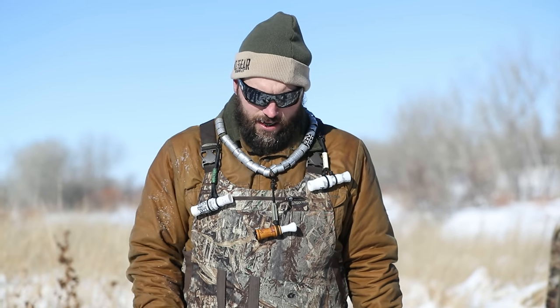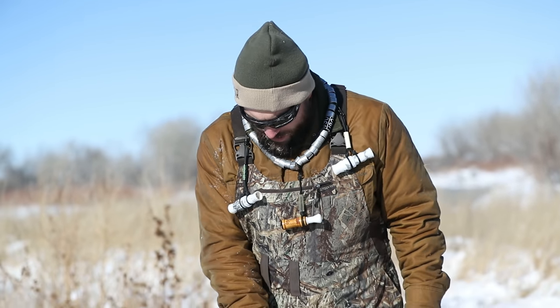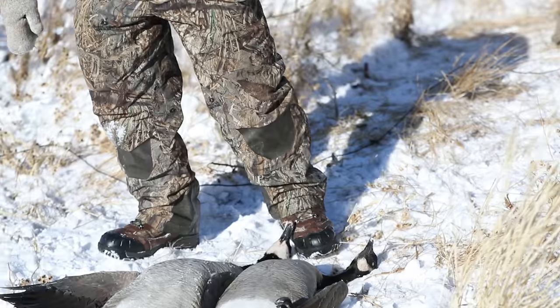They're breeding themselves a little bit smaller, so you're getting a lot of those 8 to up to 10 pound geese, and that's what's happening right there. But they're still fun.